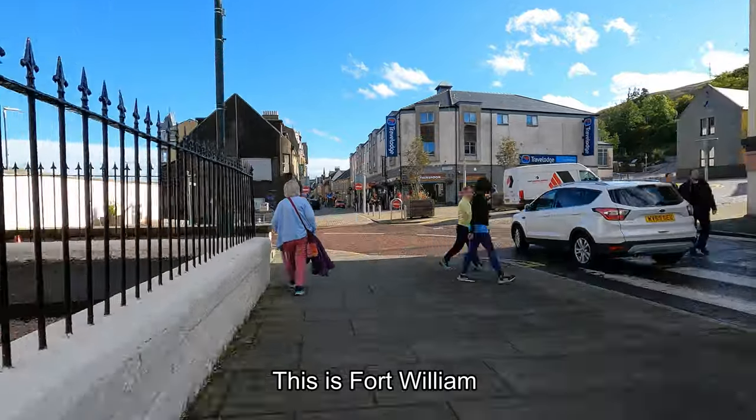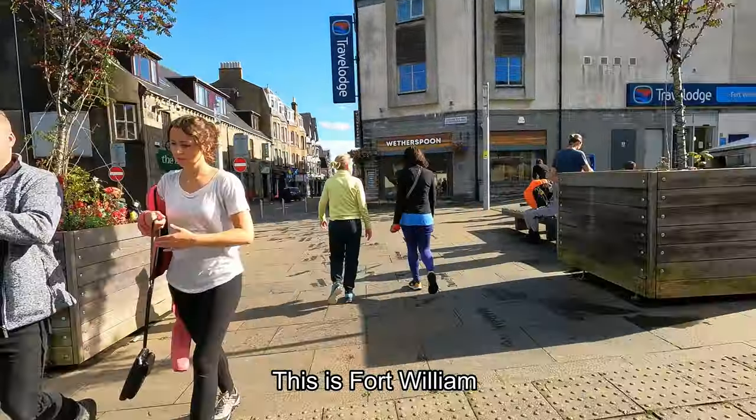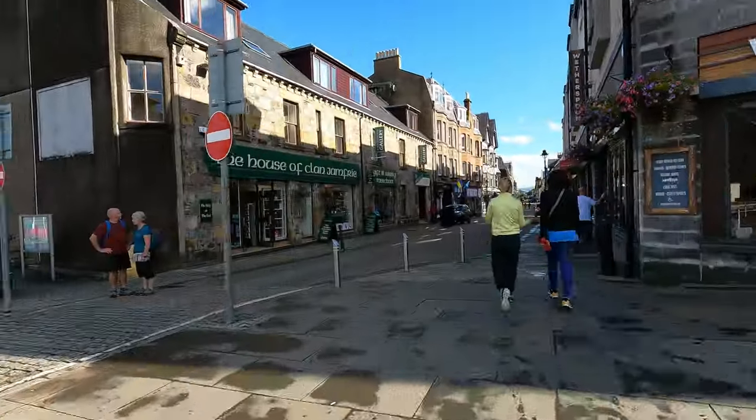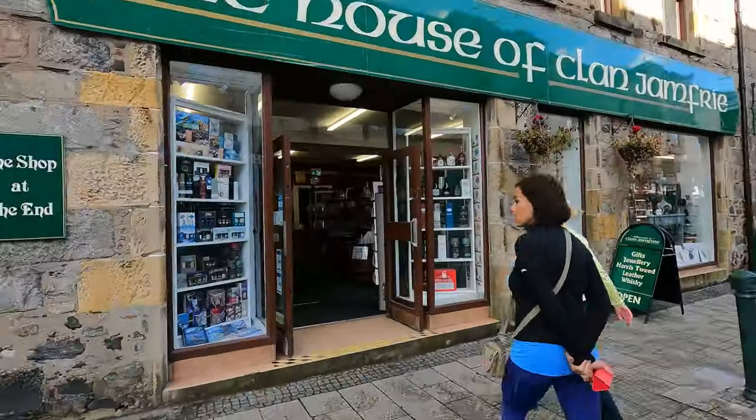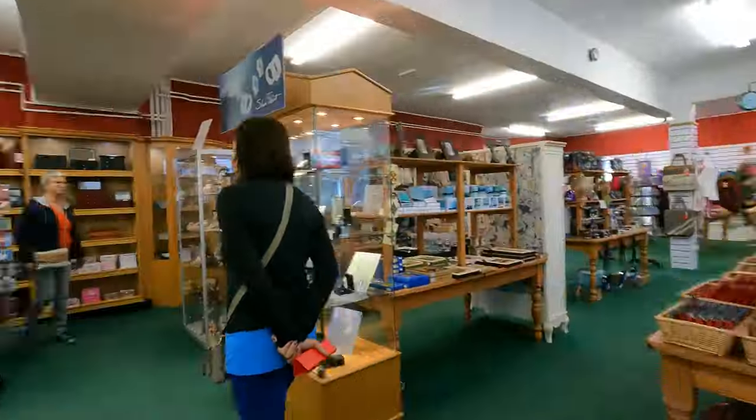Morning everyone, it's Monday the 5th of September. Today we're in the little town of Fort William, which is not too far from Ben Nevis. We're using the opportunity to stretch the old legs before we take the long ride back to Dublin.